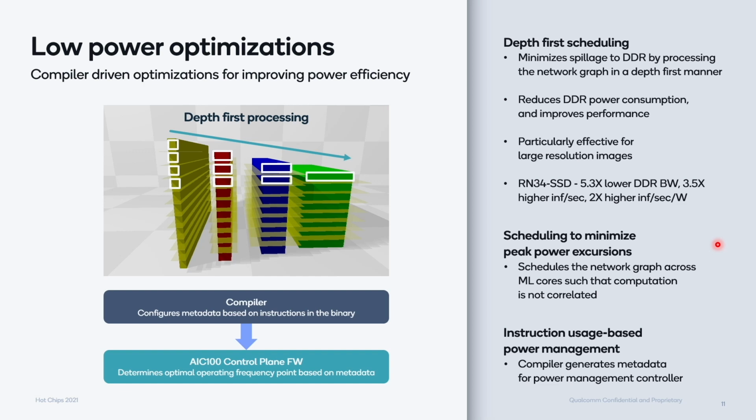The compiler is also able to perform scheduling to minimize peak power excursions. If you were to perform 3D convolution in a data parallel manner, then it is quite possible that all the tensor units across the 16 cores light up at the same time. This causes peak current surges, otherwise known as DIDT events. So the compiler is able to schedule the computation such that it can minimize the possibility of these DIDT events. Finally, the compiler also generates metadata that can be utilized by the limits control loop on the SoC, to quickly settle upon the most efficient voltage frequency operating point for a particular workload.